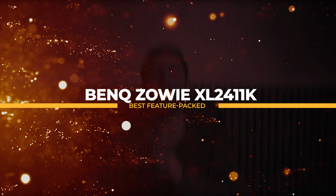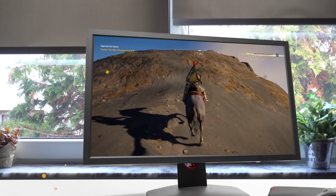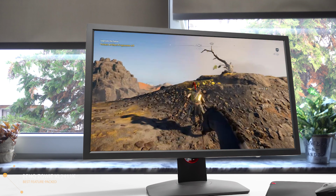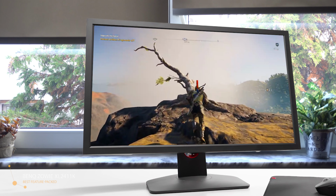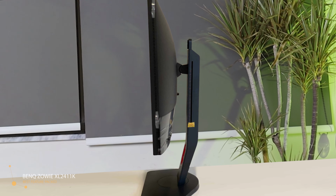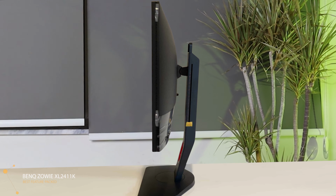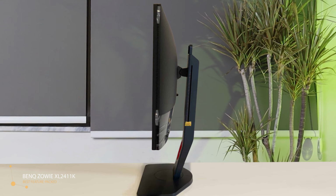Next, we have the best feature pack for the money, the BenQ XL2411K. The BenQ XL2411K is a 24-inch Full HD 1920x1080 144Hz gaming monitor with a response time of 1 ms, made for competitive gaming. It's the most affordable version of BenQ's XLK lineup, manufactured especially for esports, and comes with an improved design, user experience, and stability.